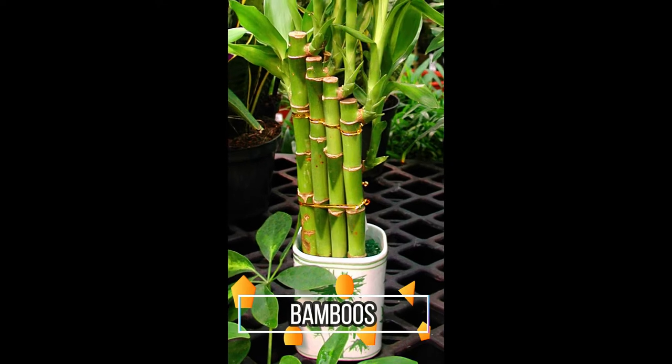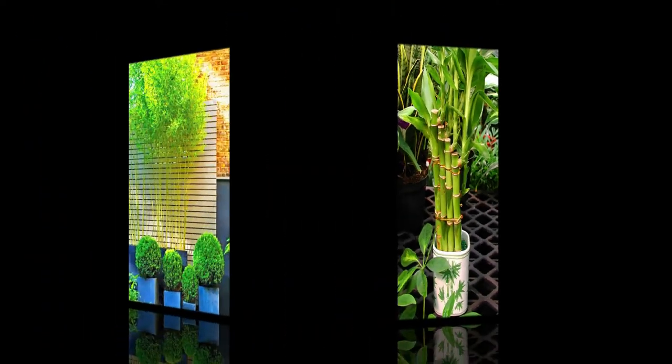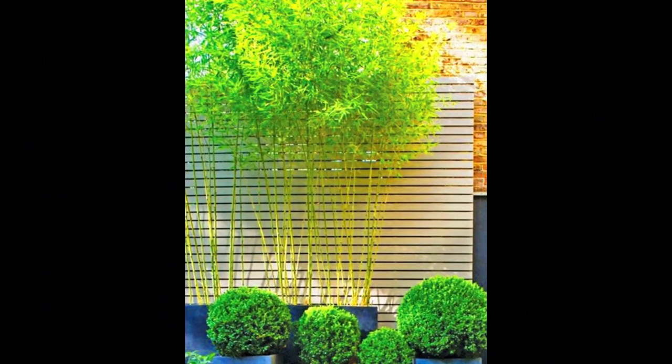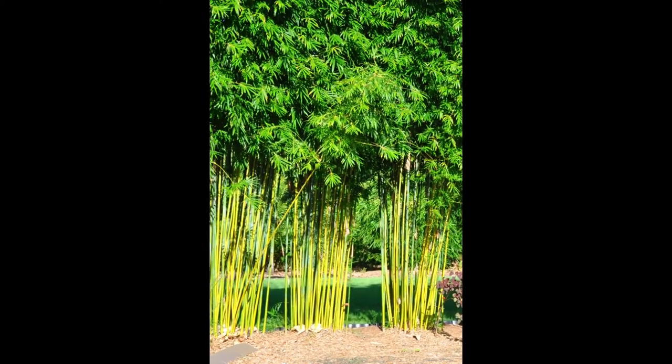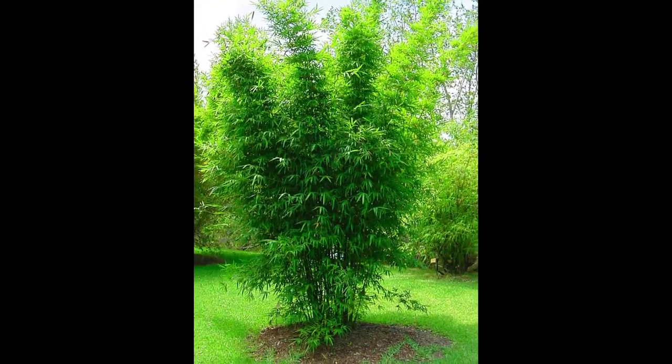Bamboos. This plantation has been area specific for decades, but nowadays trends are changing. Bamboos are utilized for furniture and other purposes as well, so just filling up your patch is not all it does. In coastal areas its growth is very rapid and at a vast scale.